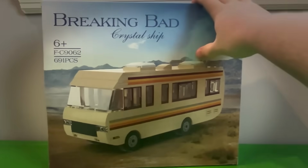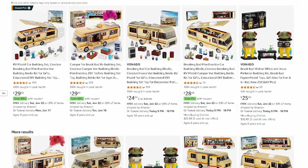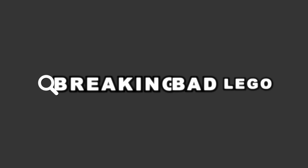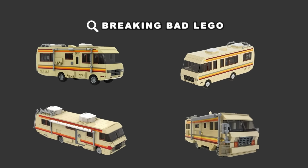Up next is a set that's technically a knockoff, but it's so popular that I just had to put it in this video. The set I'm talking about is the RV from Breaking Bad, but there's just one problem here. This set has gotten so popular in the last year that a bunch of different LEGO knockoff companies have been making their own version. If you search Breaking Bad LEGO on Amazon, you'll find tons of iterations of the exact same set, so there's no way to know which one is the original.